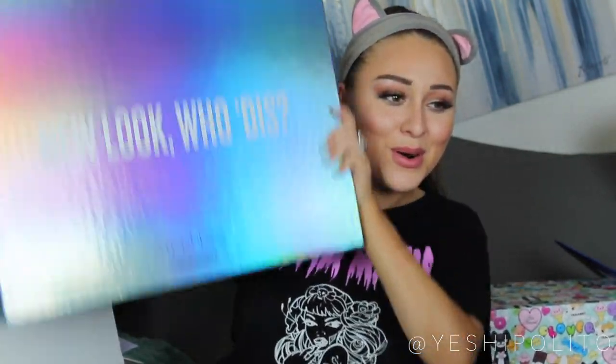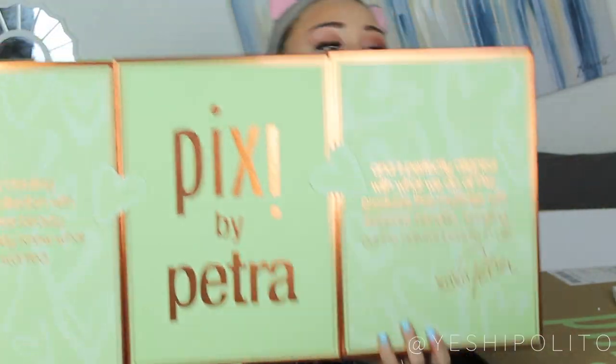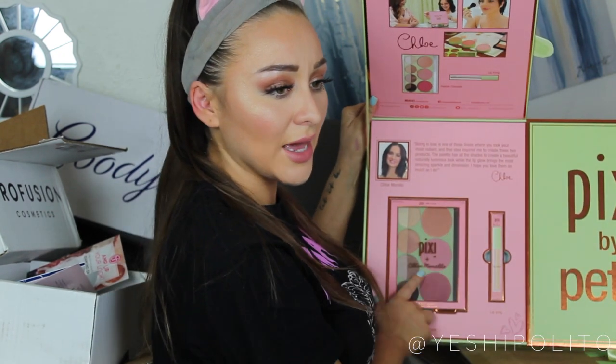Ooh, ooh, ooh. New look, who dis? New look, who dis? This is what the whole package looks like. It's really big, probably not as tall as me, but almost. So it just says, Pixie by Petra. And, oh, so you open it up like this, and, oh, okay.